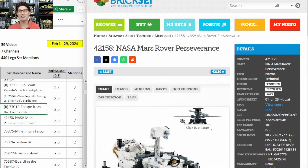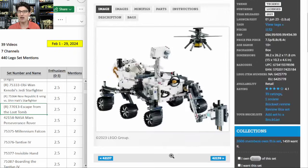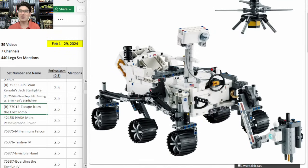42158, the Technic NASA Mars Rover Perseverance. It's $100. Great price point. Super cool. You've heard me say many times NASA sets typically do well, and I think they're great. And yes, this one is chunky and very mechanical and industrial looking, but that's what it is. It's got the little chopper that goes with it. And I like all the exposed Technic pieces in this case because of how industrial and mechanical this vehicle is.